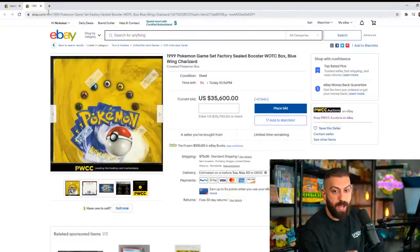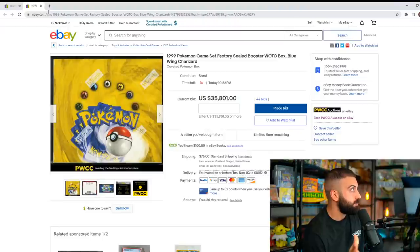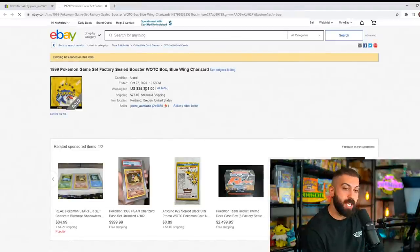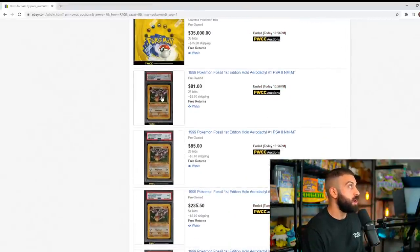And this is it, guys. The base set unlimited booster box, which I've been wanting to see. It's at $35,600. Will it bump any higher at the last second? $35,800. And ending at $35,800 for a base set unlimited booster box. Just so you guys are aware, these were going for around $4,000 at the beginning of this year. So, been going up and up and up.